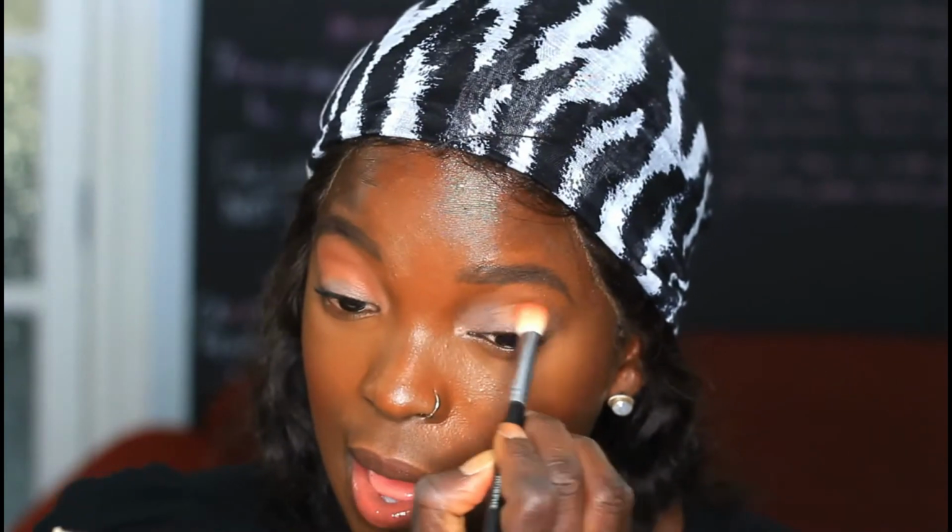Okay, so my eyes are all prepped and it's time to try these diamonds on my lid. I'm gonna take some ginger. So ginger is just going right where she belongs, in the crease. At least for now, that's where she belongs. So yeah, this color is really, really pigmented, and I haven't felt any fallout, to be honest.